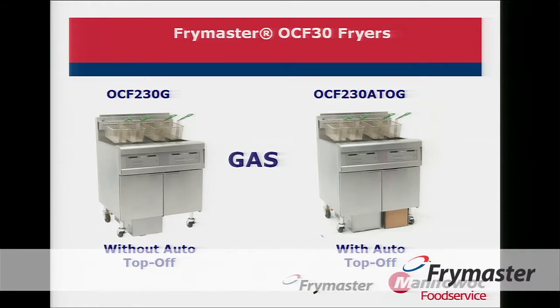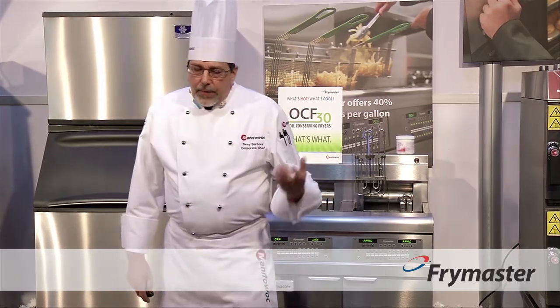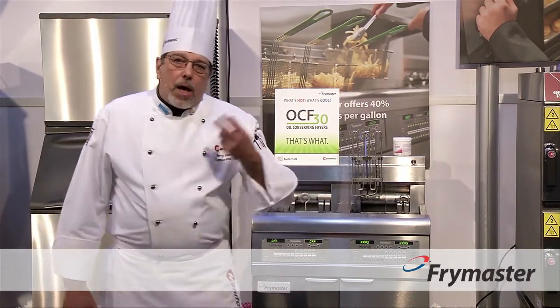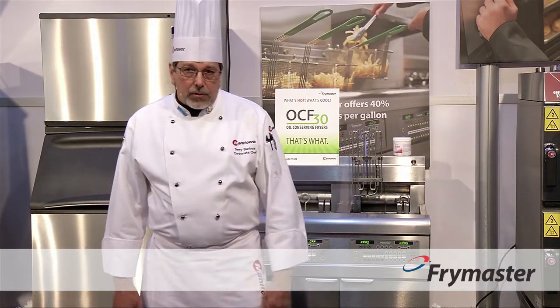It's available in gas, utilizing our 75,000 BTU burner, open pot design, and it's available in electric in two different voltages. It's available in the 14 kW as well as the 17 kW. Why would you need 17 kWs of heat generation in a 30-pound pot? Well, if you have a very fry-intensive operation, or you have that one product that requires that little extra boost to cook, the 17 kW gives it that extra horsepower to have a successful fry operation.